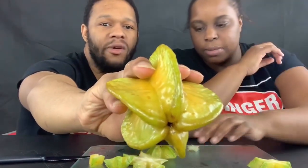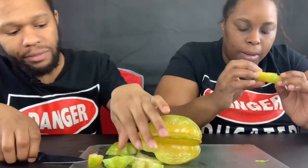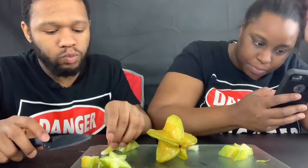But we hope y'all are enjoying this exotic fruit week. We're gonna get this one to your kid. I think they're gonna enjoy it. Look at the star, though. It said the bigger ones were supposed to be sweet, but that wasn't sweet at all. But, yeah, it's good. It's like a really bitter apple. It kind of has its own flavor in a way. Just put it on a joint like an apple.